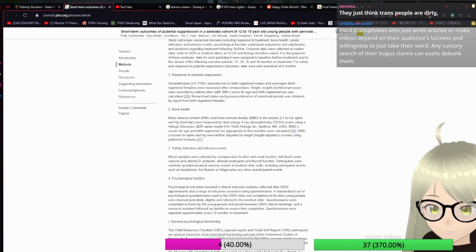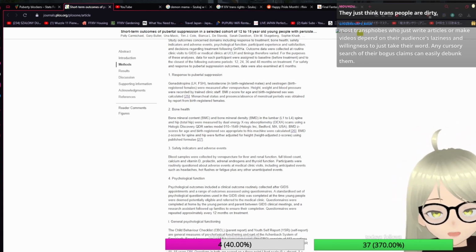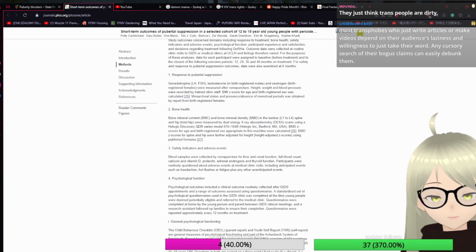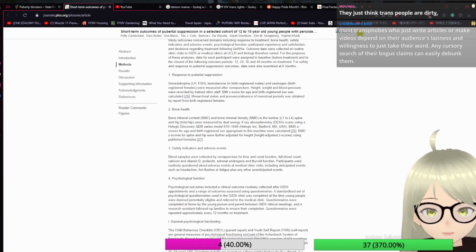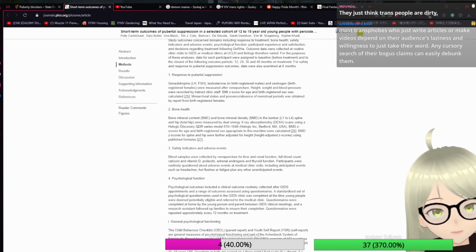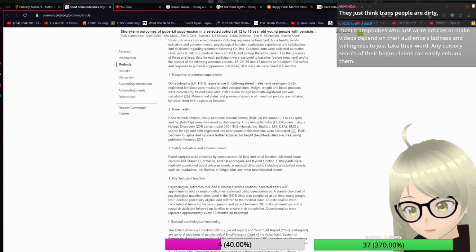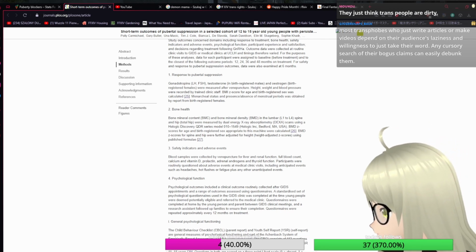Safety indicators and adverse effects. Blood samples were collected by venipuncture for liver and renal function, full blood count, calcium and vitamin D, prolactin, adrenal, androgens, and thyroid function. Participants were routinely questioned about adverse effects at medical clinic visits, including anticipated events such as headaches, hot flushes, or fatigue, plus any other unanticipated events.